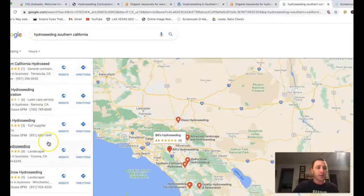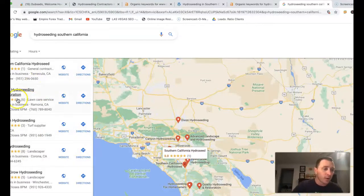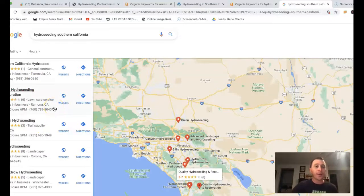But to get to the very top, you're going to be dealing with these online directories called citations. So we just want to fill those out. Make sure we have your name, business name, address, phone number listed in all those directories. And we'd want to go get those same directories from your top competitors. Then after we get those, we want to go out and outrank them.